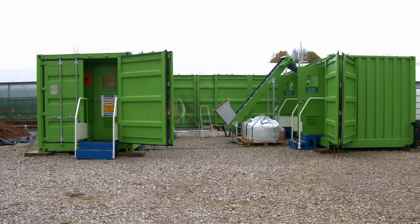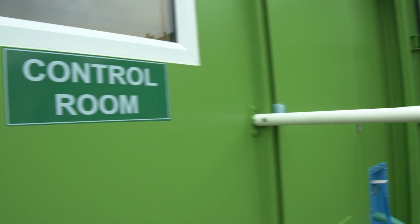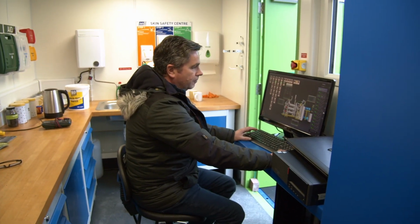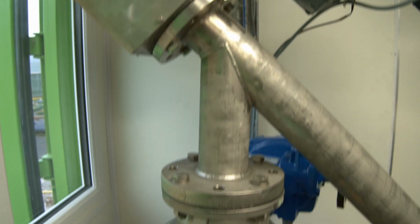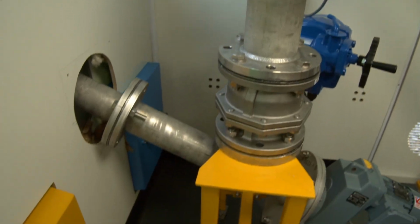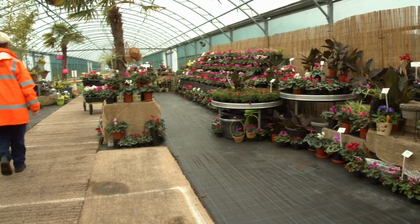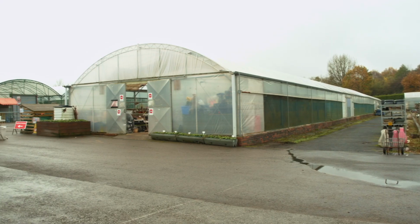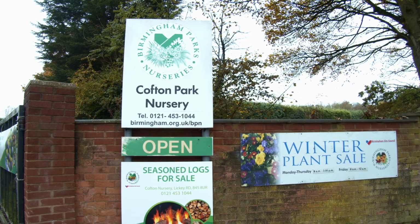We're working on a new project which is designed to take wood from tree management across parks and roadsides around Birmingham and use that to create a material which can be used to capture greenhouse gases and store the greenhouse gases in the ground and also help trees grow. In addition to that, what this is able to do is provide fuels which can be used to heat buildings, such as the polytunnels here at Cofton Plant Nursery, which is run by Birmingham City Council.